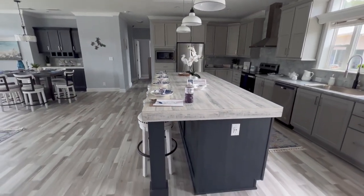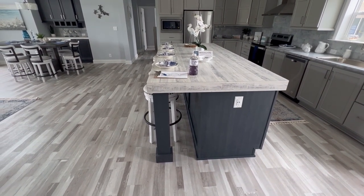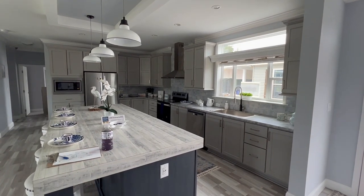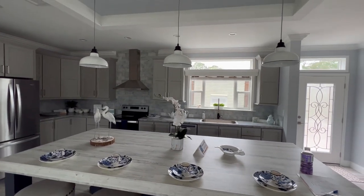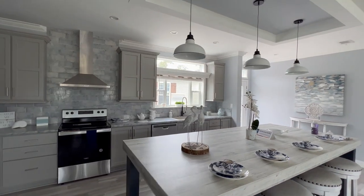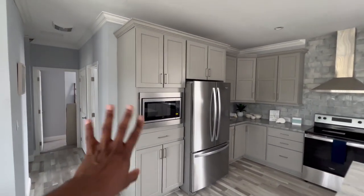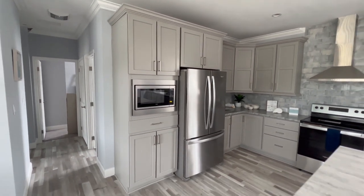All right, so you would have your center island right here. Now, as you would notice, the center island would be dark gray. And the rest of the kitchen cabinets would be like a light gray color. That's a very, very custom feature. And of course, you would have your pendant lights above the center island area. Plenty of space for cooking and for prepping. All right, so this would be your additional cabinet space. You would have a stainless steel appliance package in this kitchen.